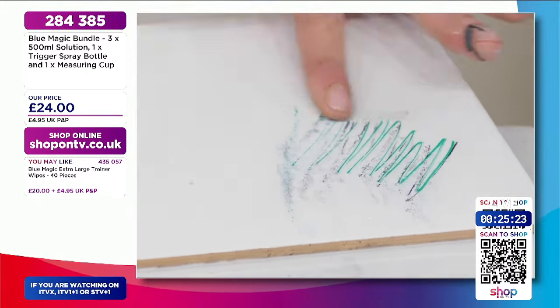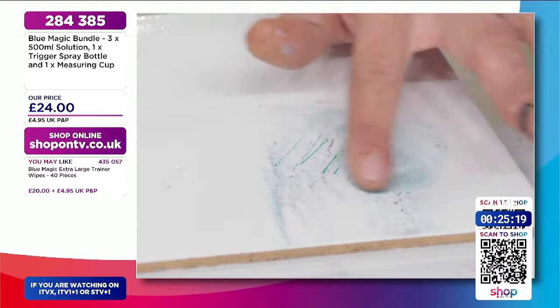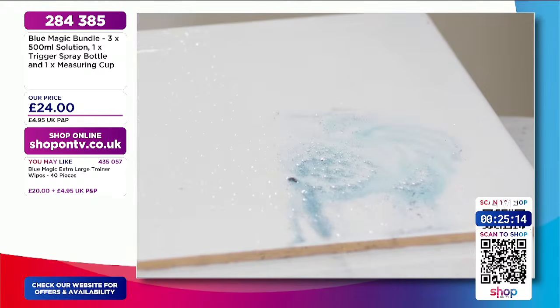And even if it's a horrible job like permanent marker. Permanent marker on a tile, the kids have been colouring in and they've just gone over a little bit onto the kitchen floor. And that's what we talk about, it getting underneath.